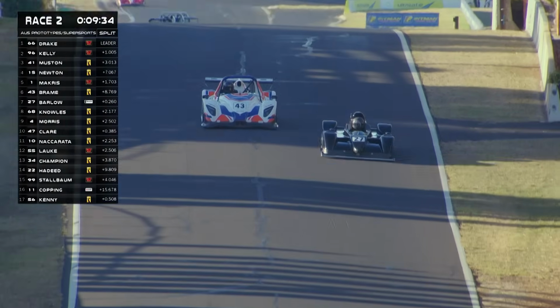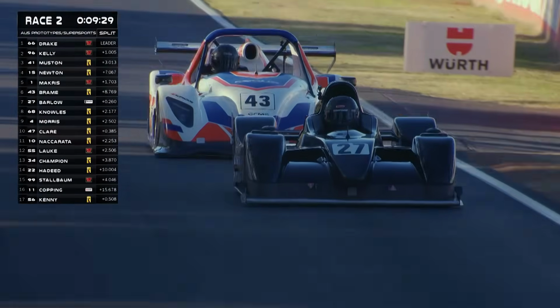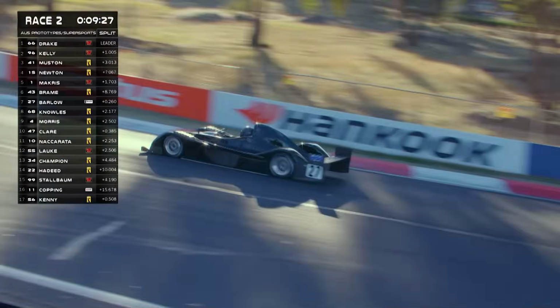But does it stall out as it gets alongside? No, it doesn't. He's got that position, slipstream pass, and clear by the time they get to turn 2.